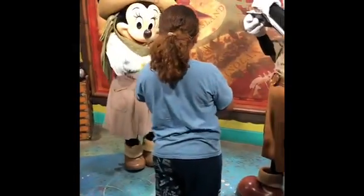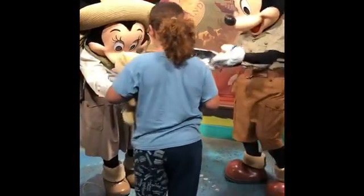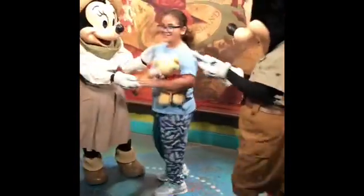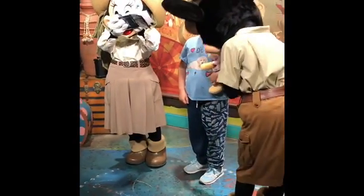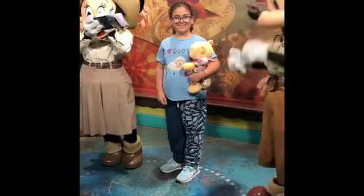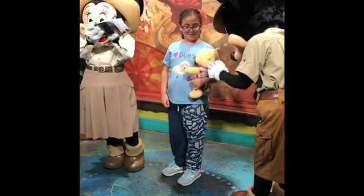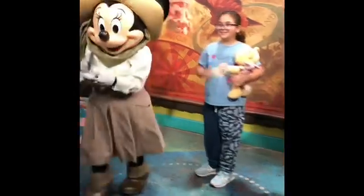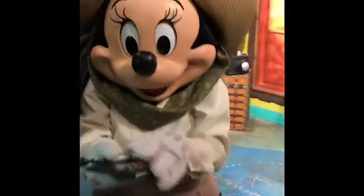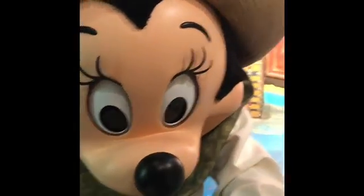This is a great celebration. Turn around and stand right next to Minnie. There we go. Perfect. Alright. So cute. It's so little. Is that you? That's you. Thank you, Minnie. Thank you.